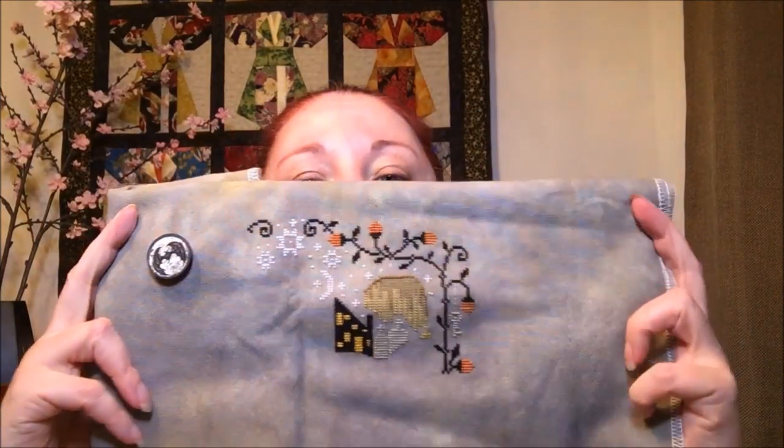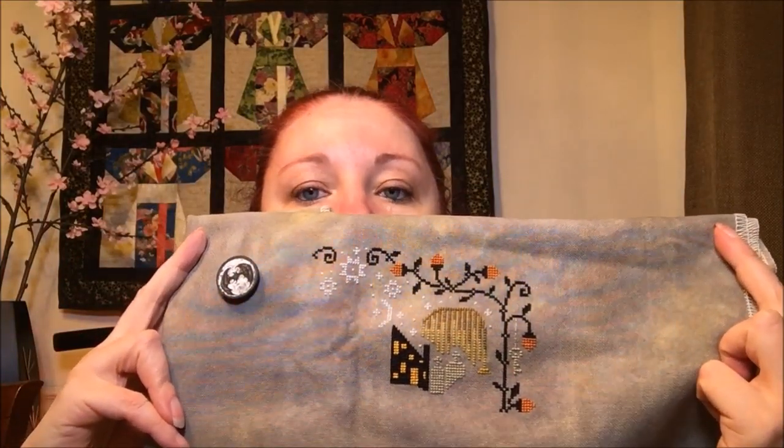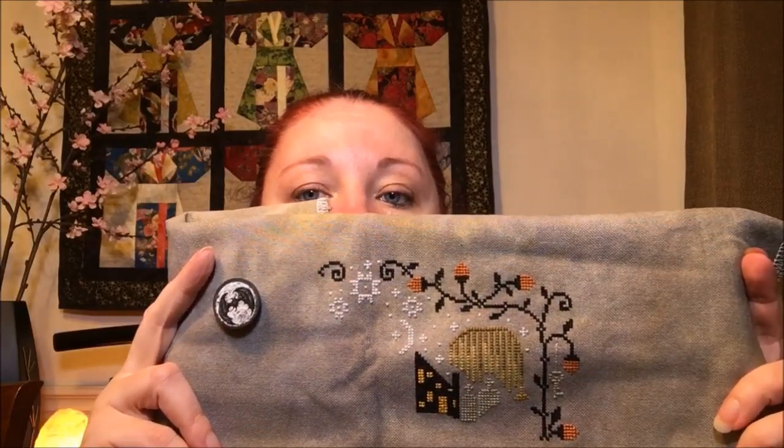Yeah. So I worked on it 4 days. I'm happy with the progress that I got done. Here's what I discovered when I picked this back up though. So I'm stitching this in the called for DMC, like I said, on 32 count Murky. I hate this fabric.